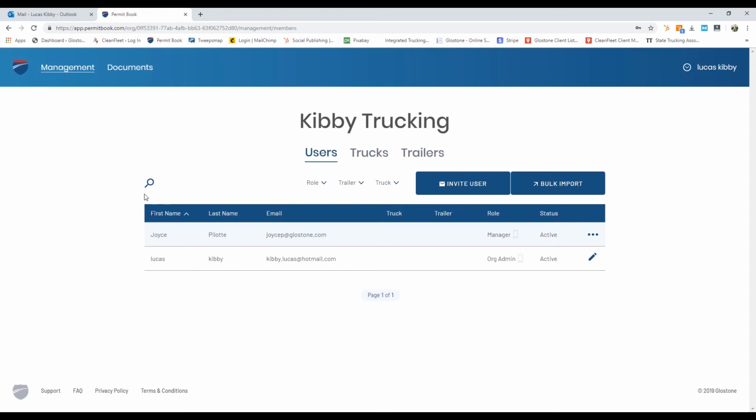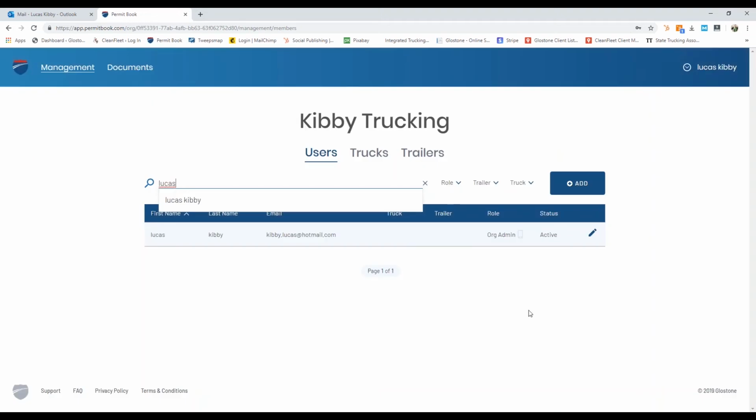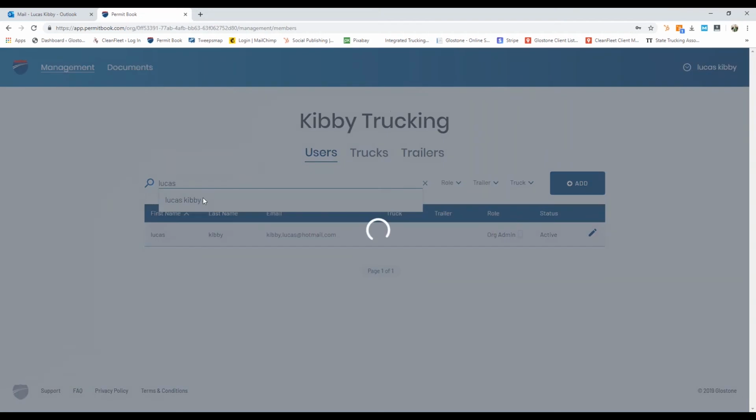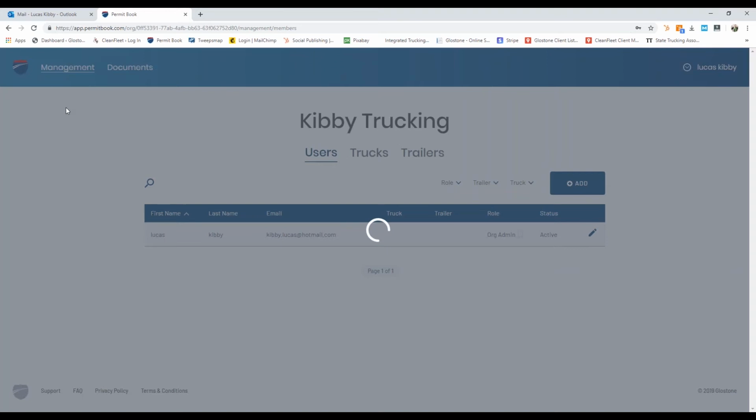She's a manager. You can always search. If you get a lot of people in here, you can search for certain people, especially if you have a larger fleet. Very simple process to see which driver you want. You can edit information on here. And then click the X to just go back to your full list.